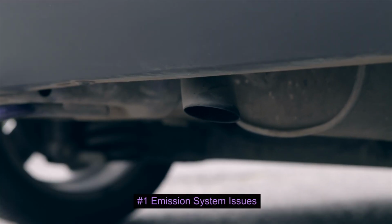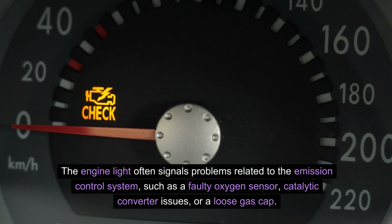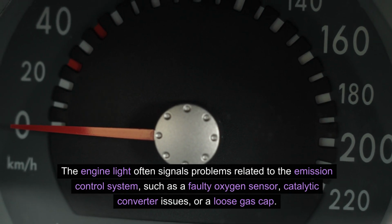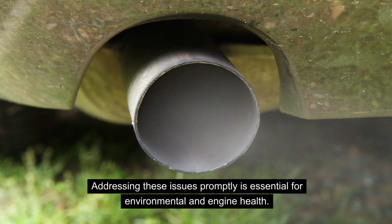Number 1. Emission system issues. The engine light often signals problems related to the emission control system, such as a faulty oxygen sensor, catalytic converter issues, or a loose gas cap. Addressing these issues promptly is essential for environmental and engine health.